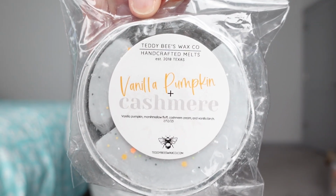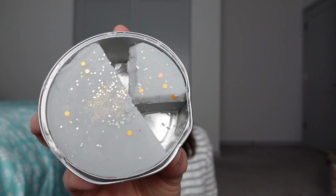Vanilla pumpkin plus cashmere. This is vanilla pumpkin, marshmallow fluff, cashmere cream, and vanilla birch. Haven't warmed this one, I don't think, maybe. It's hard to tell what I gave samples of or not. But since that was cut so well, maybe I did. Oh, this is beautiful. I love her cashmere. If you don't like cashmere, not for you, but she does these beautiful, for me, bedroom scents. And this is so good. Definitely it's almost like a sensual vanilla. I get the marshmallow fluff.